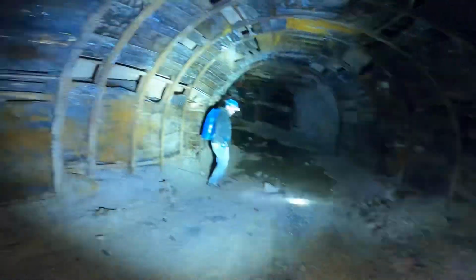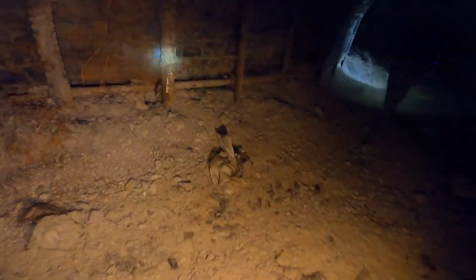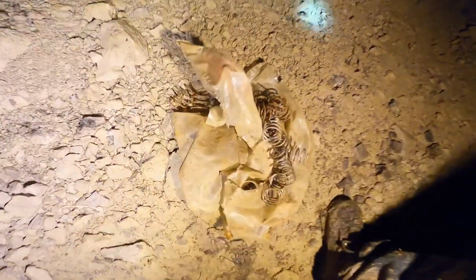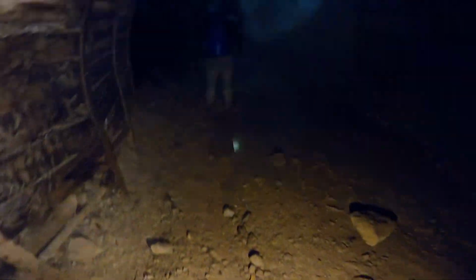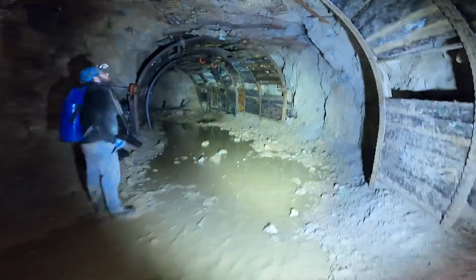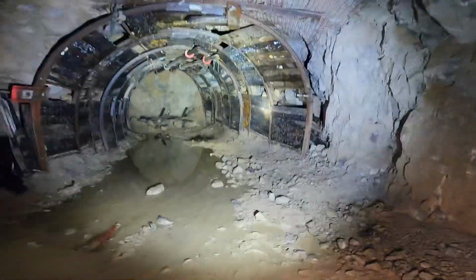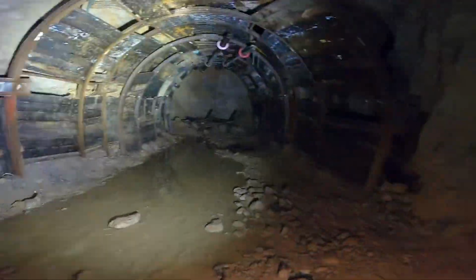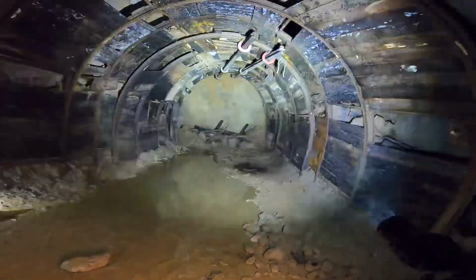This keeps going round. A lot of springs there. And right, you see, these are the modern rings, isn't it? Just get to the face for perspective.